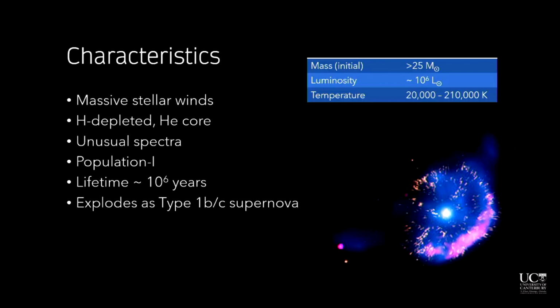The progenitors of Wolf-Rayet stars are very massive stars, greater than 25 solar masses, and more often than not, these tend to be blue supergiants. They can reach luminosities of up to 1 million solar luminosities, and their temperatures range from 20,000 to 210,000 Kelvin. So they are very massive, very luminous, and very hot.